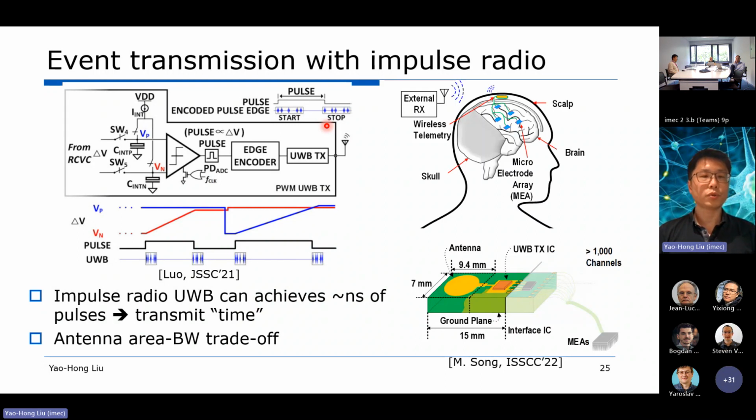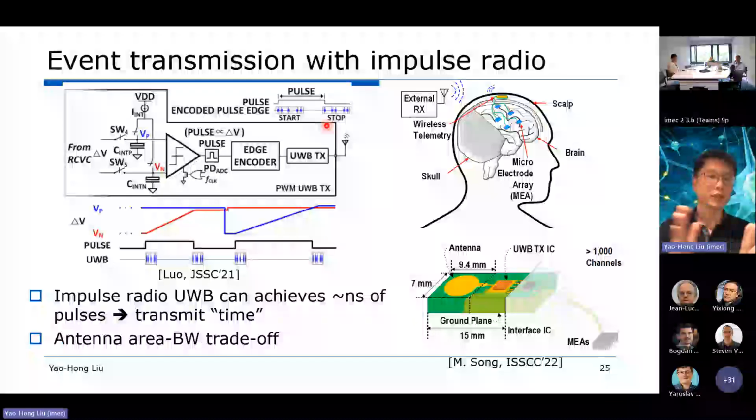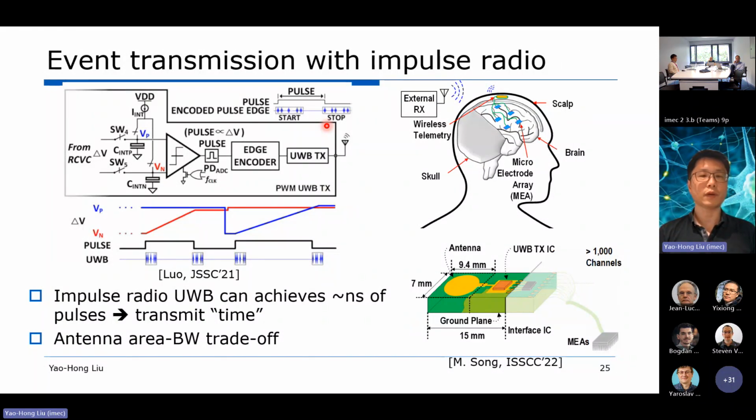Actually, we also tried to develop impulse radio for the implant use case. A few years ago at ICC, we used impulse radio and played with the time delay to increase the bandwidth and the data rate efficiency, and that was quite successful. But there is still a limitation for impulse radio in implant conditions.